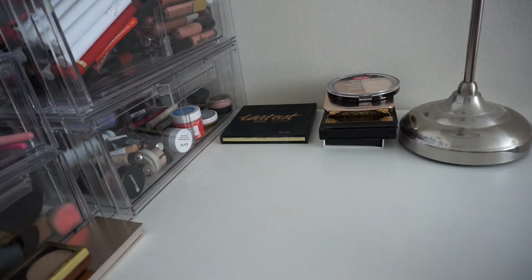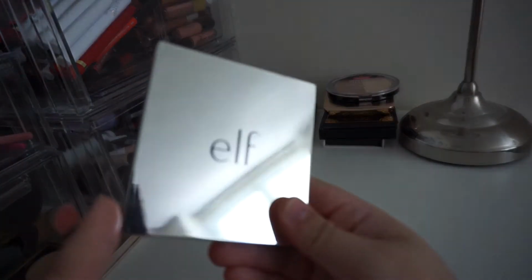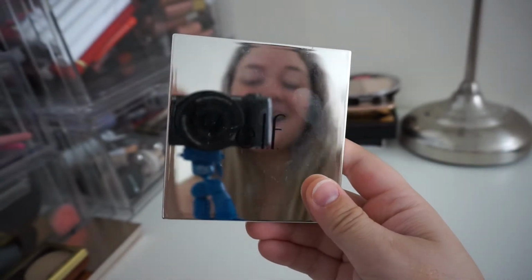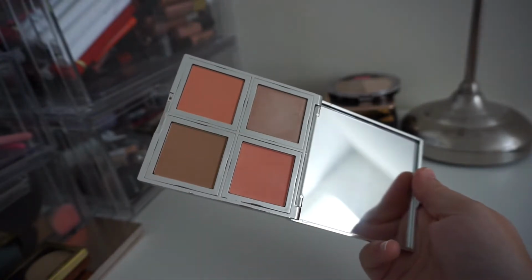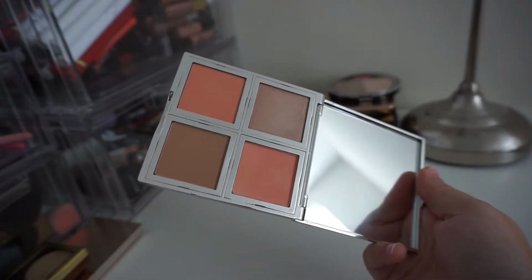Don't fall. Next is the e.l.f. Hello Me. This is the e.l.f. Total Face Palette, which I think was like $8 or something. I haven't really had a chance to use it properly, so I am going to hold on to it. I've only swatched the highlight, which I love, so we'll see.